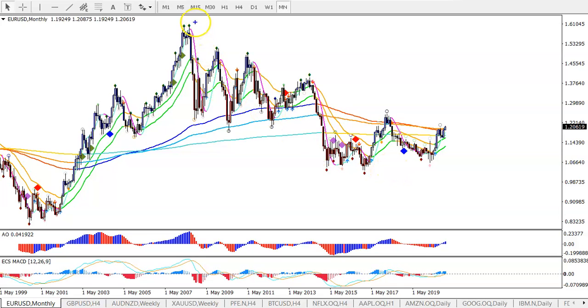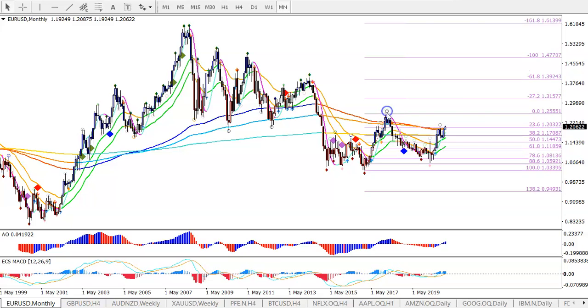Is this a 1 or an A, and this a B, and up we go for a C? Then we would expect price to go much further. We expect price in that case maybe to go to 1.31 eventually. Maybe not in 2021 necessarily, certainly not this year, but eventually. So that's if this is an ABC pattern.